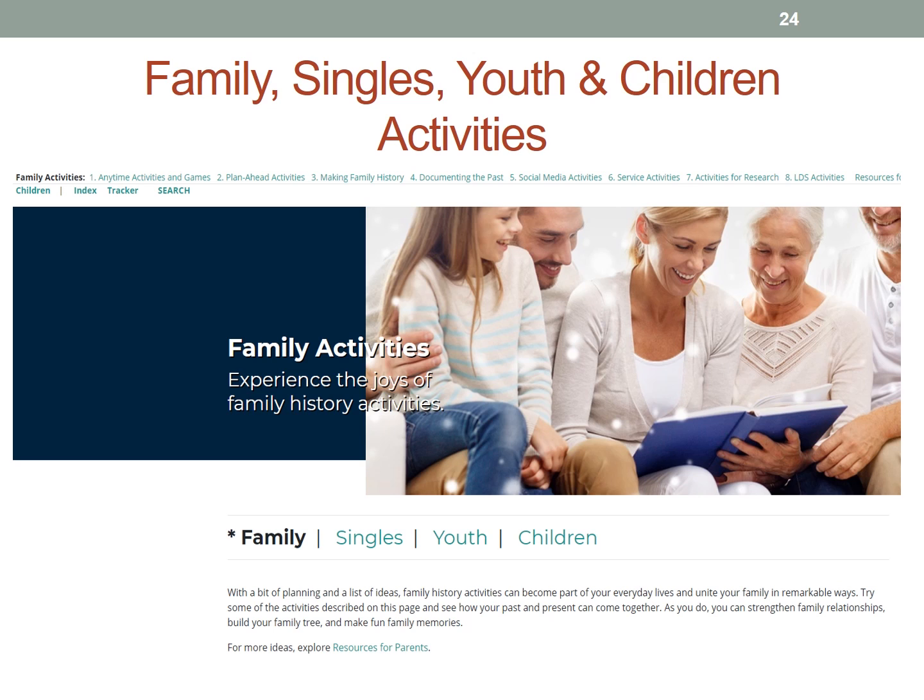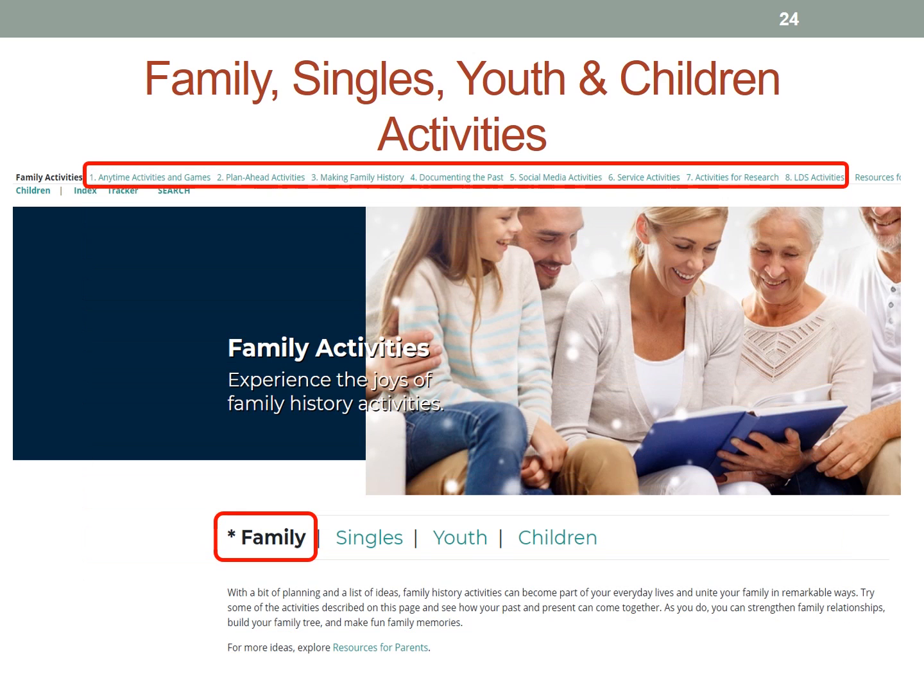We're going to start at family. And so that has been selected, and up at the very top you're going to see that there's an enormous amount of activities. Each one of those have multiple areas that you can use and accomplish. But you can also from this page go to singles or youth or to your children. We're going to look at families right now.